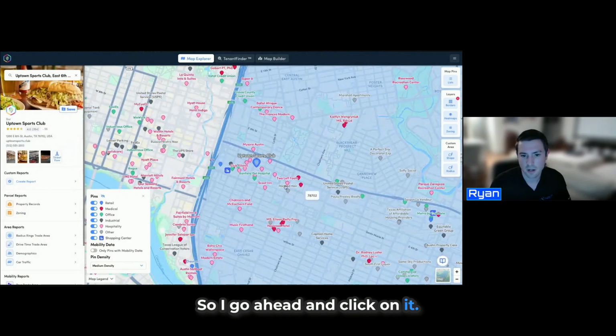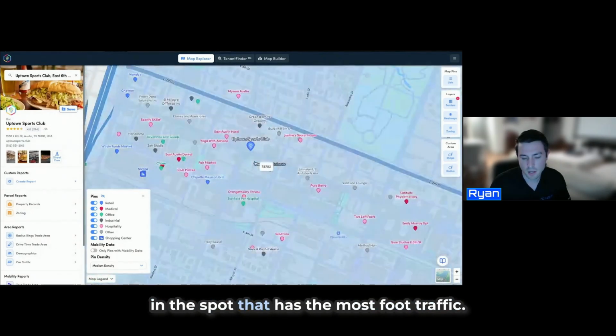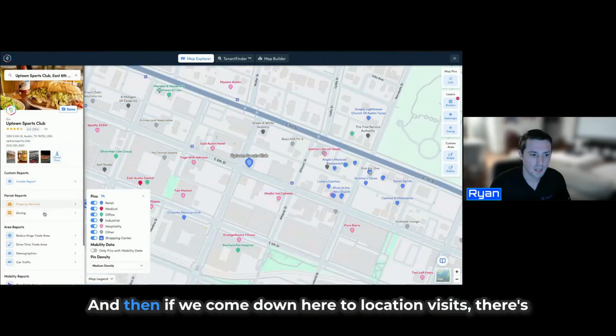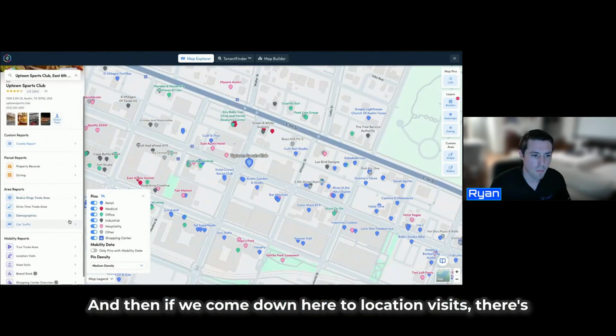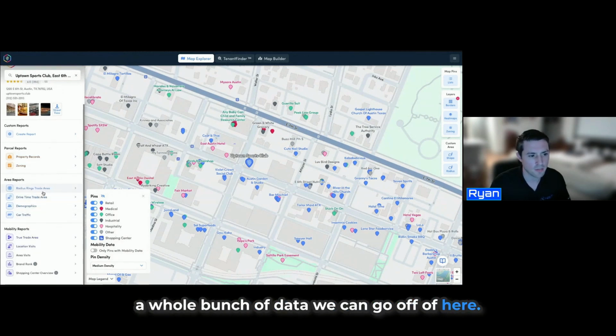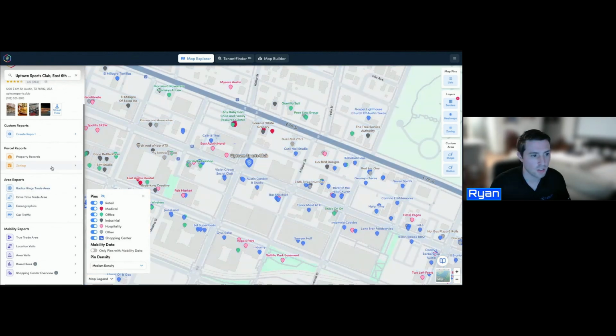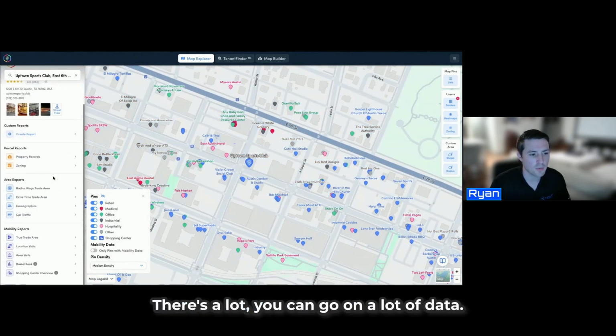So I go ahead and click on it. It's going to give us the location right in the spot that has the most foot traffic. And then if we come down here to location visits, there's a whole bunch of data we can go off of here: demographics, car traffic, area visits, the rank of that individual location. There's a lot you can go on, a lot of data.